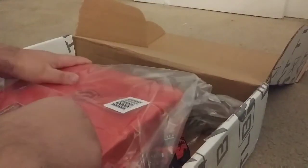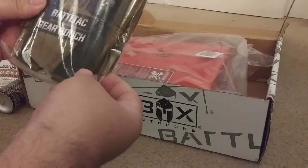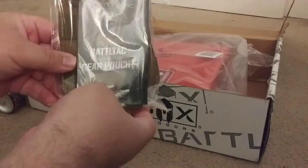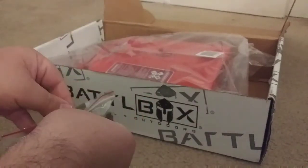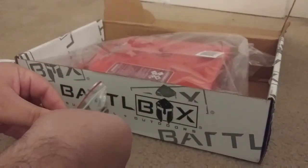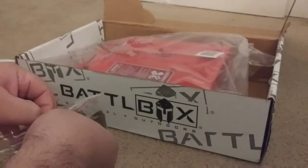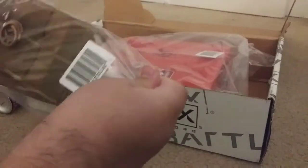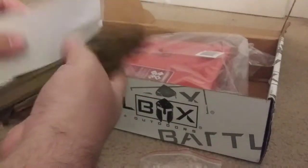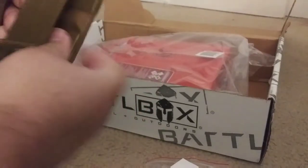Next we have these, the Battle Tack gear pouch. It's just a little add-on for your gear. And I got the, what is this, a desert tan color. Yeah, you can add this to your backpack.